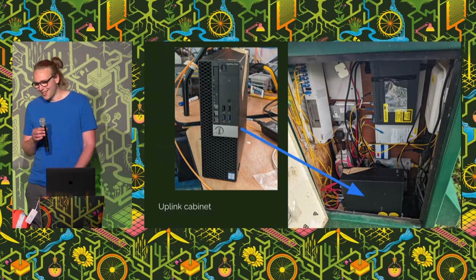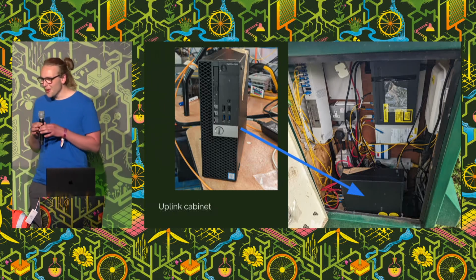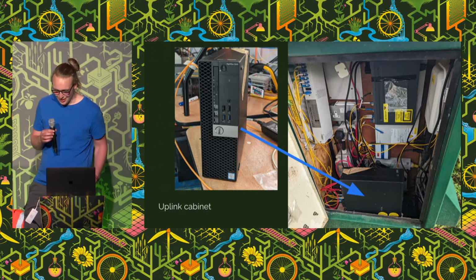To test the uplink, we have a little Dell mini PC with a very good internet connection at 4 by 10 gig.